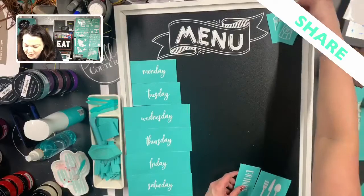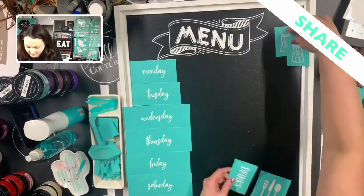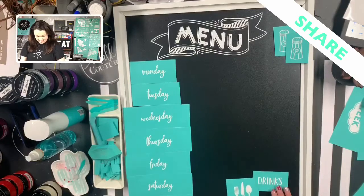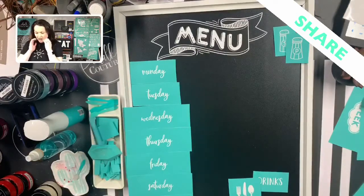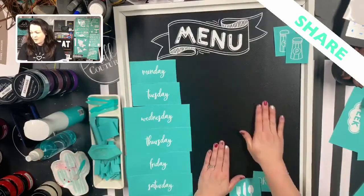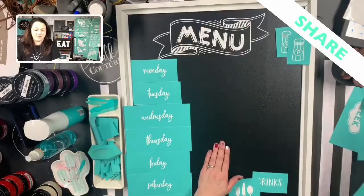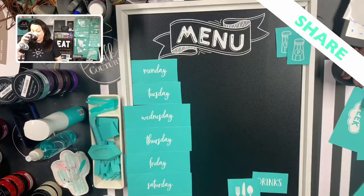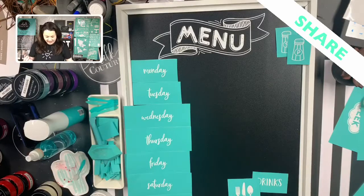I don't know. Maybe we'll put salt and pepper up here. And then we can put drinks here. If you use the Aiden board, it will be magnetic, which is kind of nice because you can make little magnets. Especially if you make food like on a rotation or there's something you cook a lot, instead of writing it on here, you can just stick it on. So our Aiden is magnetic, or there's other magnets in the store.